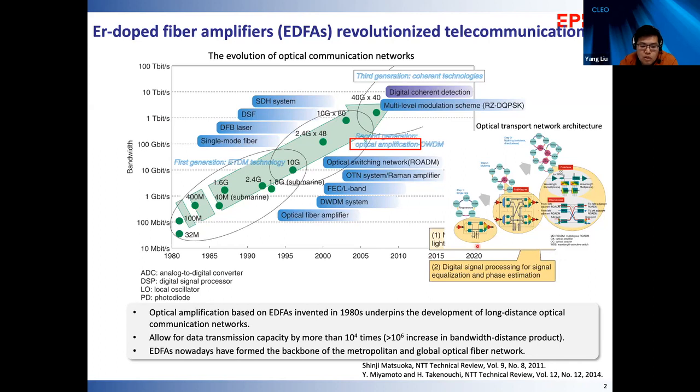With the erbium-doped fiber amplifier, invented in the mid-1980s, we are able to amplify broadband optical signals in the different channels and compensate for the optical loss in the communication link. In the end, we can transmit a larger volume of data over long distances, such as thousands of kilometers across different continents.